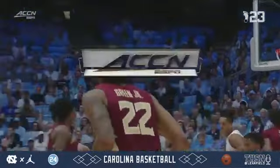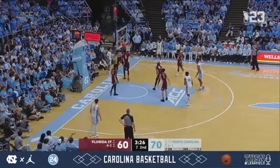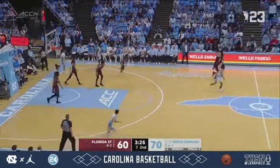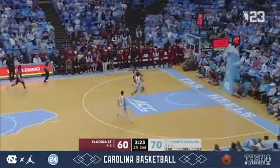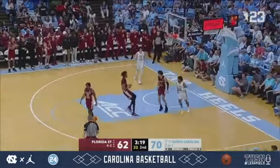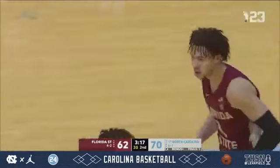R.J. Davis is not being guarded right now in the right corner. Now Florida State realizes it. 7 on the shot clock. Heel's going to have to get something quickly, and the inbounds is taken away. Worley with the tip, the steal, and the dunk. And just like that, FSU back within 8.